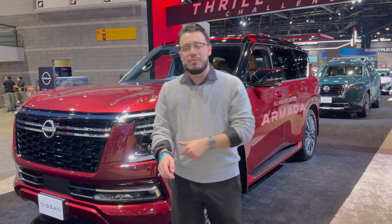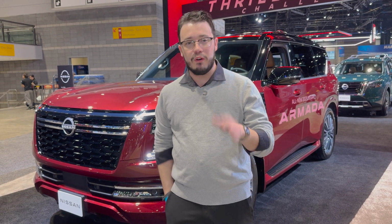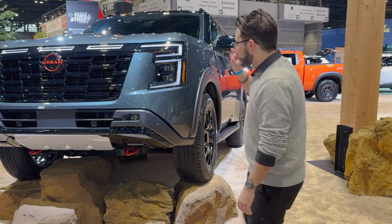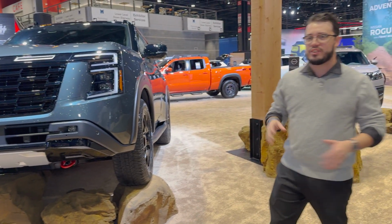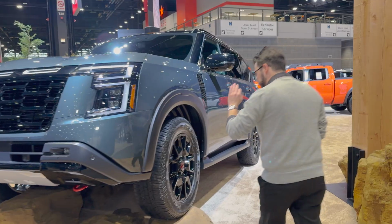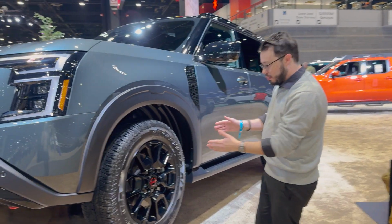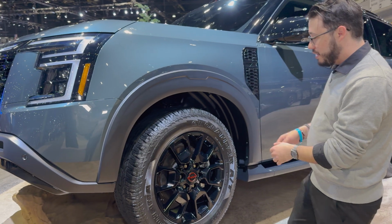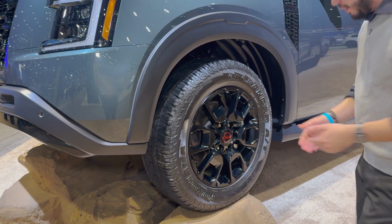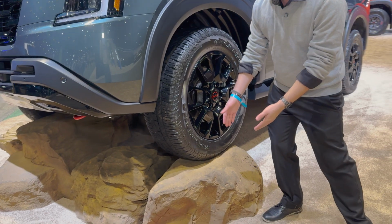The Armada does also come in an off-roading package, which is the Pro 4X. So let's just take a quick look at that right. So this is the Pro 4X. It's meant to be a little bit more rugged, a little bit more off-road like. You've got slimmer rims, or narrower rims, however you want to say it, to be a little bit thicker on the tires. That's meant to obviously be better when you're on some plastic rocks.